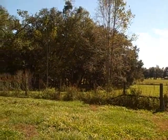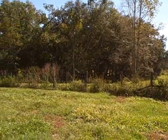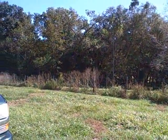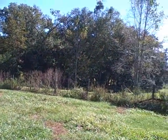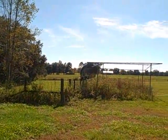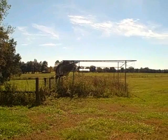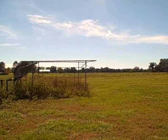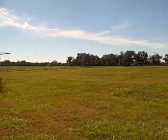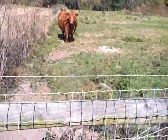Now you see this stand of trees, that's the back of the water that we just looked at. So it goes all the way to the road, and you can see how far that goes. Now we're going to go back up beyond that barn there and show you a little footage from there looking back this way.